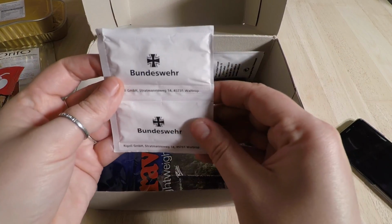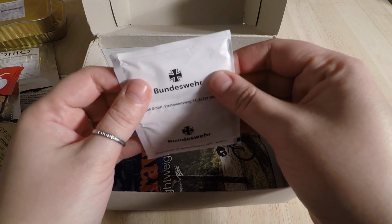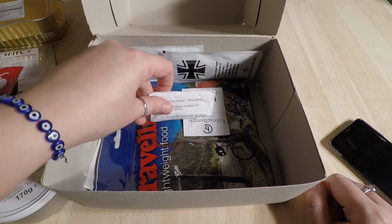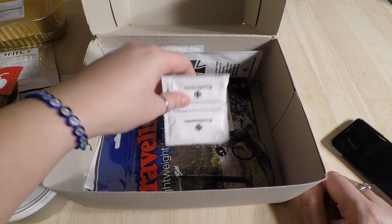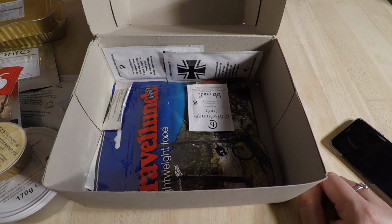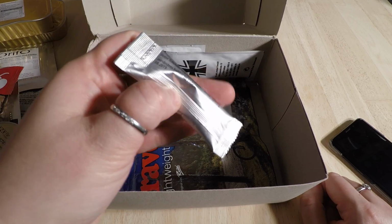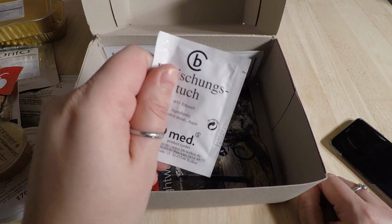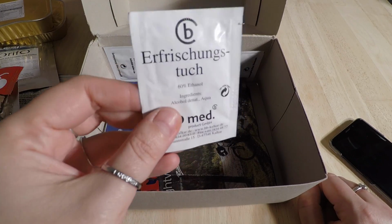Maybe they're both the same, because that seems like another. So that might have been salt, and this is probably sugar. And maybe more sugar. Maybe another creamer. My goodness. Okay, I think this is one of those wet wipes.